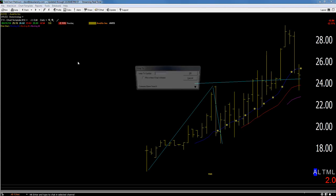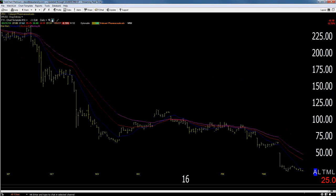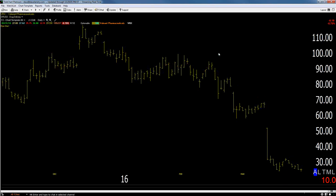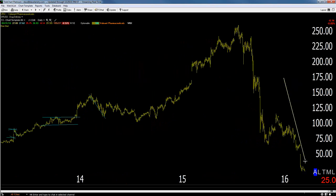VRX for Bars. VRX. No. I know people who are veterans of the show are like, uh-oh, here it comes. What is wrong with my charts? There we go. No. You want to buy this? Draw your arrow, okay? It looks like it's going down. So yeah, you wouldn't want to buy that.